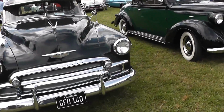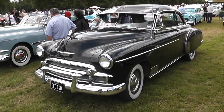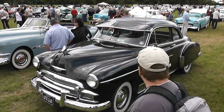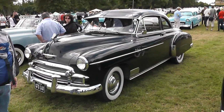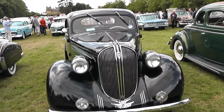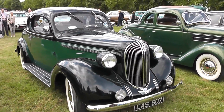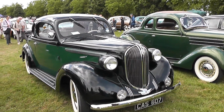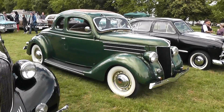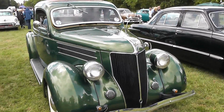Little Chevy here, looking, I think best to describe as in original condition, which is nice. Means it hasn't been mucked about with and given a dodgy paint job with a different colour, looking all nice and original. Going around here, Plymouth V8 badge on the front. Not sure of the model or even the year for that matter, but looks quite an early car, quite nice. Nice little Ford V8 sitting next to it.